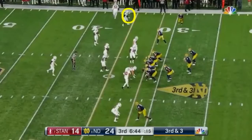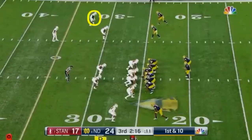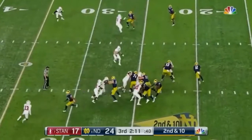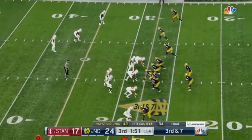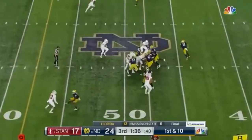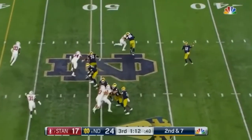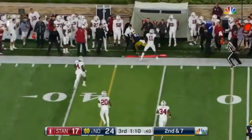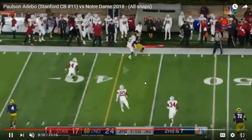Getting kind of blown off the line a little bit, but not a huge deal. Oh, I really like his aggressiveness. Another rhetorical question, how many times have they gone after him, right? That's probably the first target that we've seen this entire quarter, 14 minutes in, and that was mainly because it was a comeback route that he was playing the vertical stem on, which allowed for natural separation.